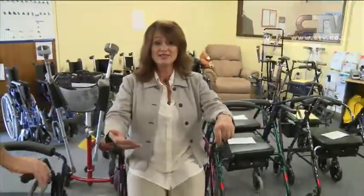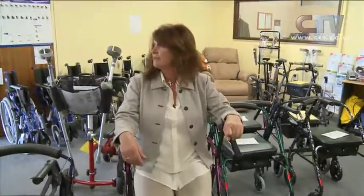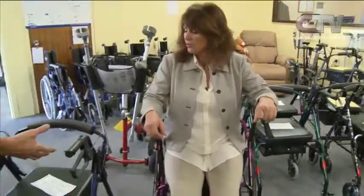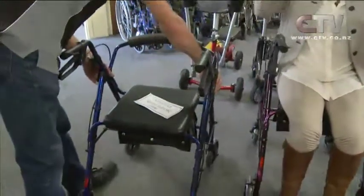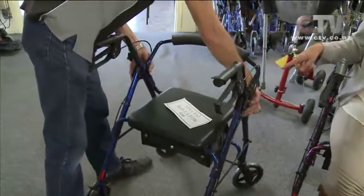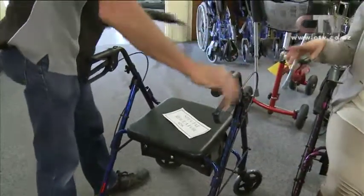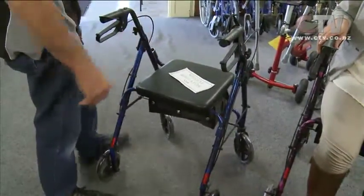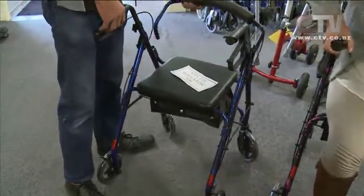Like I said, whether it's age-related or if it has been an accident or some kind of operation that people have had, these are great. It can be a temporary thing. I love the price of them as well. I'd have thought these were a heck of a lot more expensive. These are $235. That's a special that we have here on the rollators.